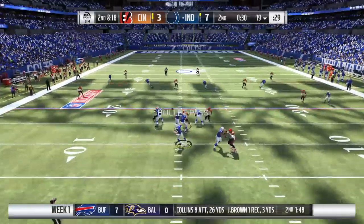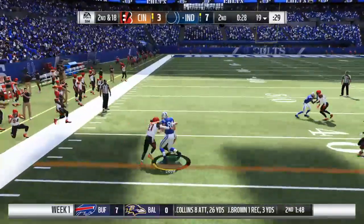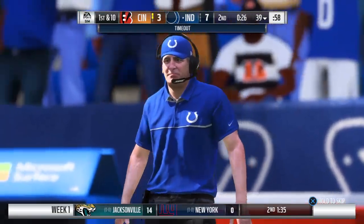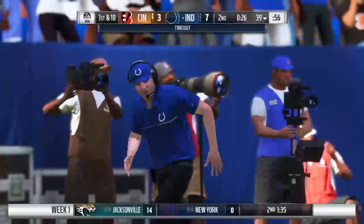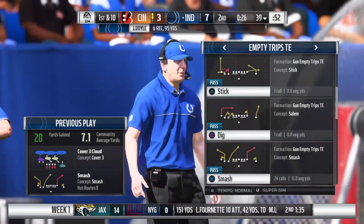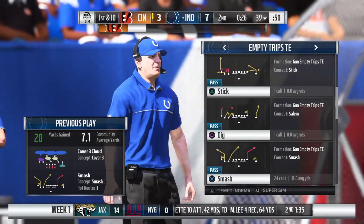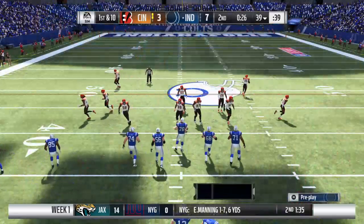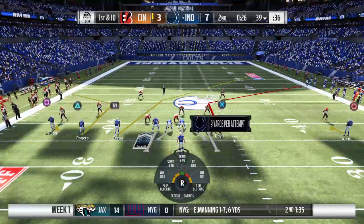Out of the gun, Luck, looking left side, and he's got him in. It's Doyle. And now we won't see a play on first down. We're going to get a timeout instead, as they'll stop the clock with 26 seconds to go until halftime. So from the 39 now, they'll come up on a 1st and 10.